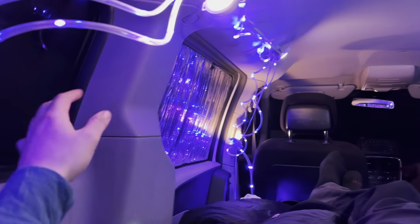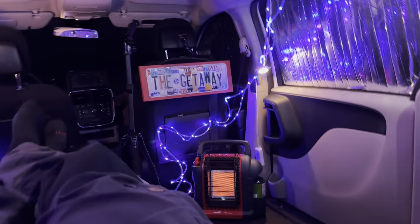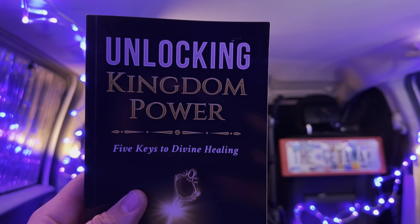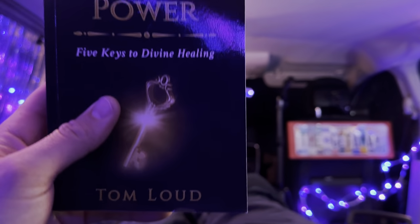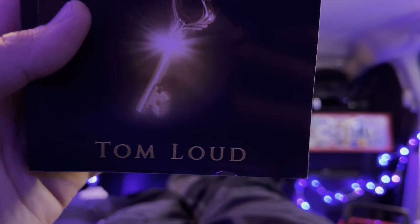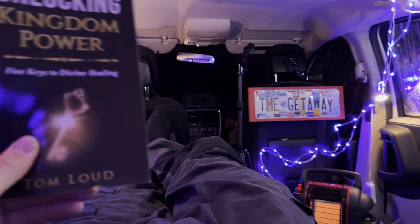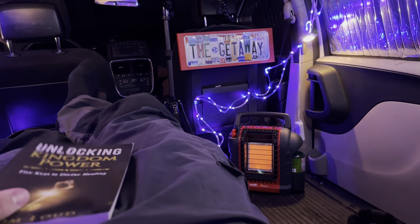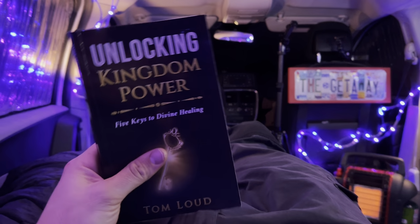But, oh, fresh air from these windows, the warmth from that. Oh, it's so nice. Got a little candle going. Gonna read Unlocking Kingdom Power, The Five Keys to Divine Healing by Tom Loud. I highly recommend any Christians look up Tom Loud on YouTube. You'll be amazed by what you see. I'm just gonna read this here, hang out by the warm heater, get some fresh air, and then we'll eat.